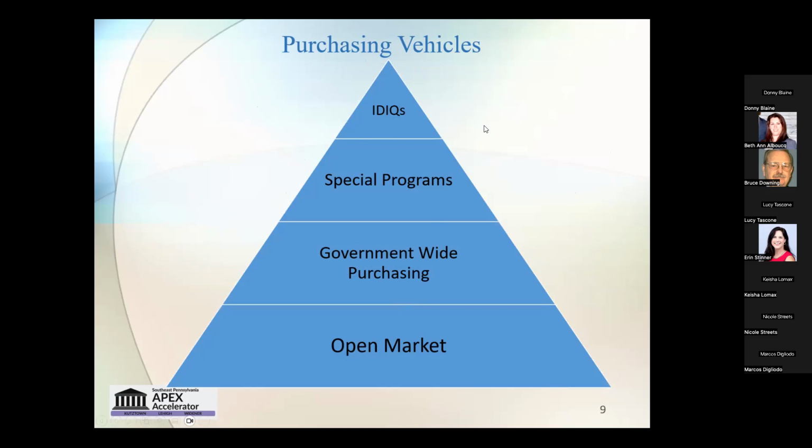Okay, now purchasing vehicles. This gets into a little bit of difficulty here. Again, this is one of those topics that we will constantly be working with you on if you're one of our clients. But over the years, the open market process was that a contracting officer would publish some kind of a solicitation, a request for quote, let's say. Vendors would then supply their quotes and their prices and information. And then based on the number of offers and the kind of offers they got, they would make a decision as to who to give the award to.